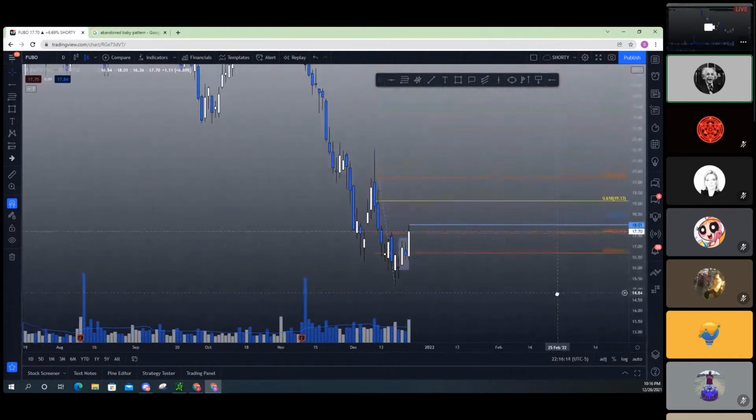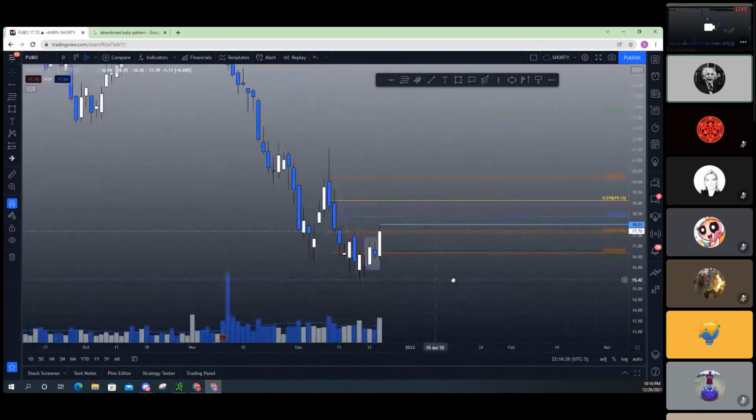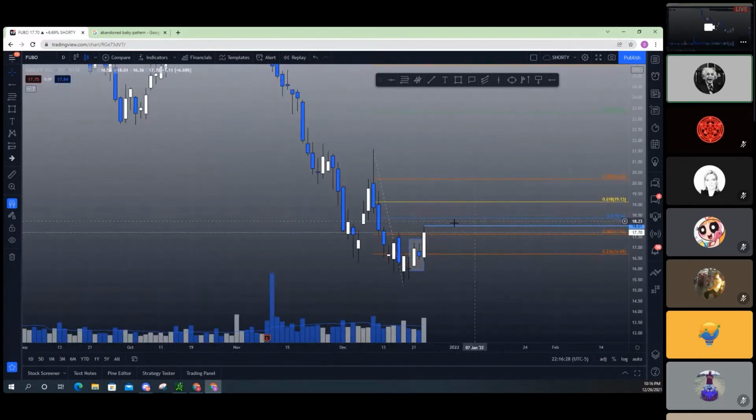If you get like 25s, we will be close to the money with the 127 here. So if we can get over 18 and hold on the daily, I will be buying the March contract as well as the weekly contract, probably 19 or whatever the increment they might be.